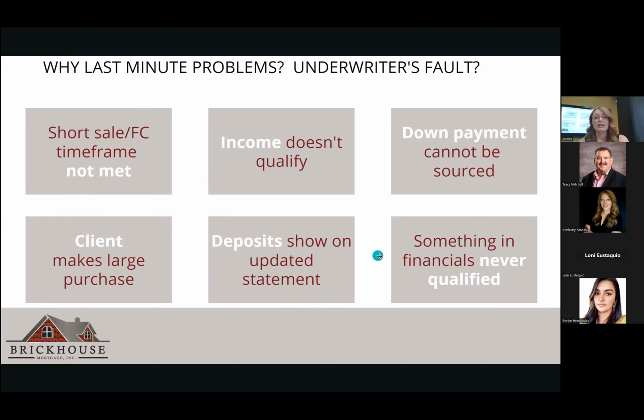When we get their updated bank statements, if they have suspicious deposits that are now on there that cannot be sourced, and these are funds that they're using for closing, underwriting is going to shut it down and say, absolutely not, we cannot do this. So mattress money is a no-go. Please let your clients know ahead of time.